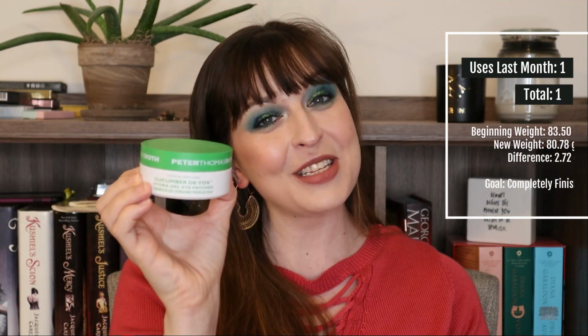For the letter R, we have our old friend from last year as well. These are the Peter Thomas Roth Cucumber Detox Hydrogel Eye Patches. And you guys, I used it. I hope I faked you out. I did. I used this once, which is fine. I'm hoping to use them at least once a month, and that should get it gone by the end of the year. But yeah, I used it once. It was yesterday, but it was once. Well, yesterday as far as the day that I'm filming, not when you're seeing it.